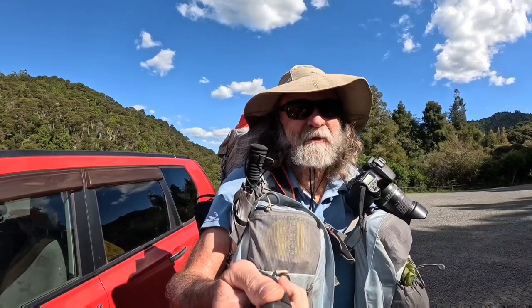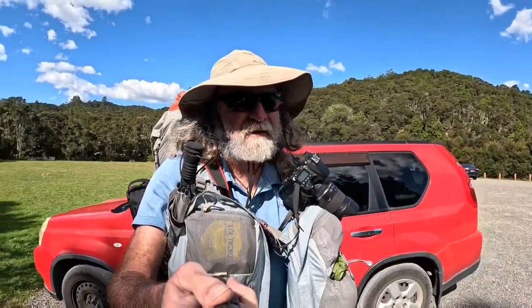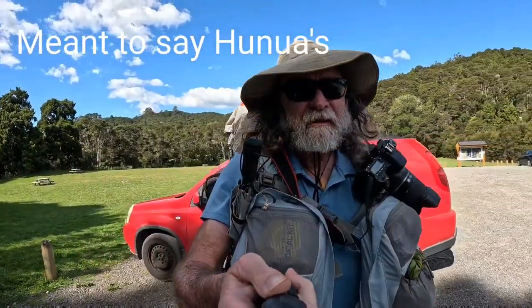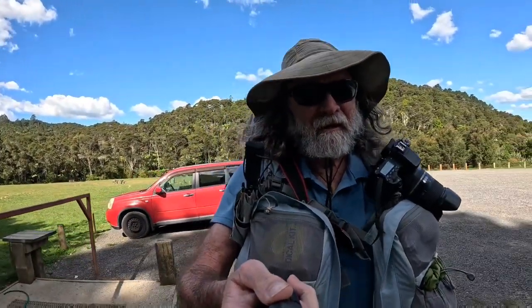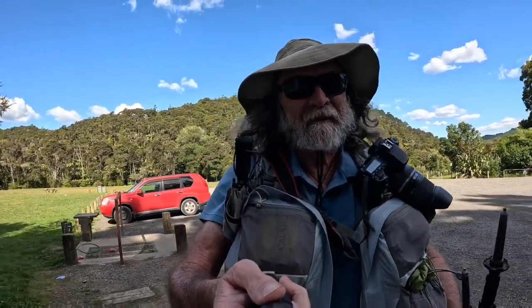Well, hi again. We're doing another test with the pack, the big pack again today, as you can see. We're back at the Waitakere to try that out. We're going to try and walk for an hour, but the pack's pretty full today, so we'll just see how we go.